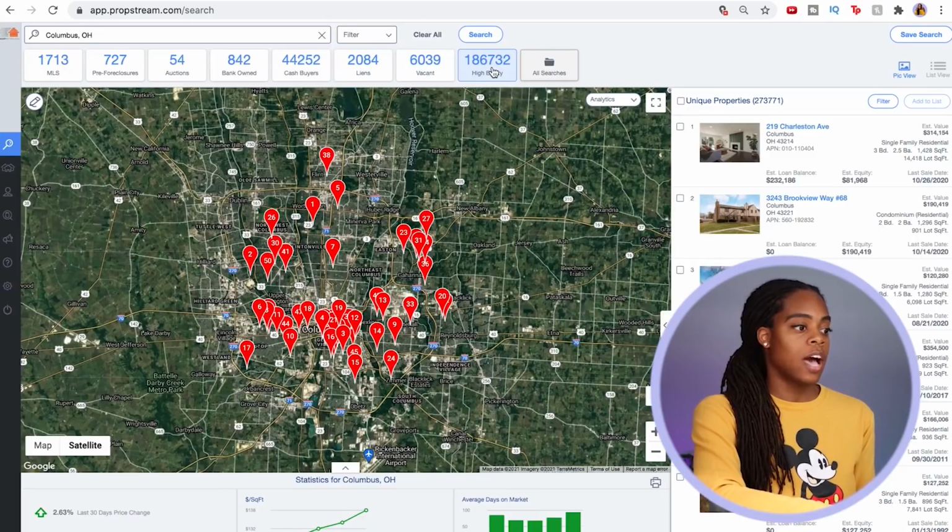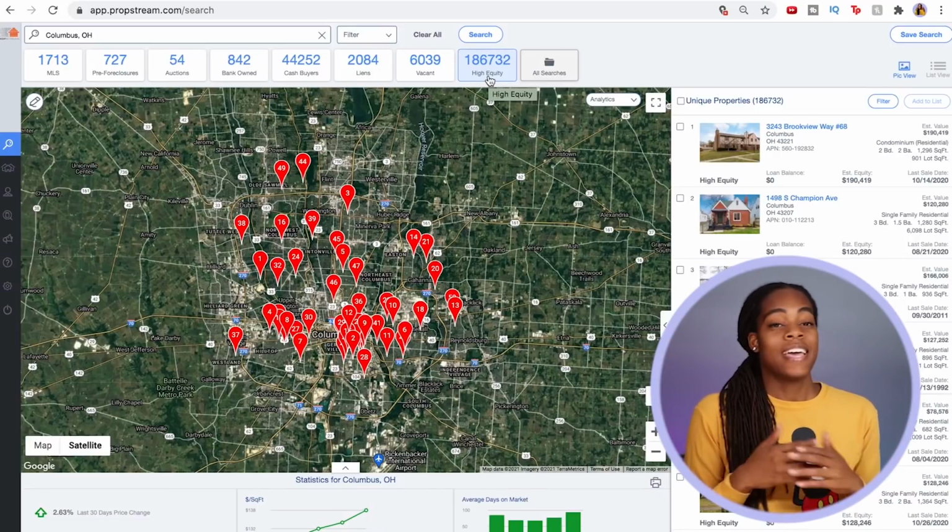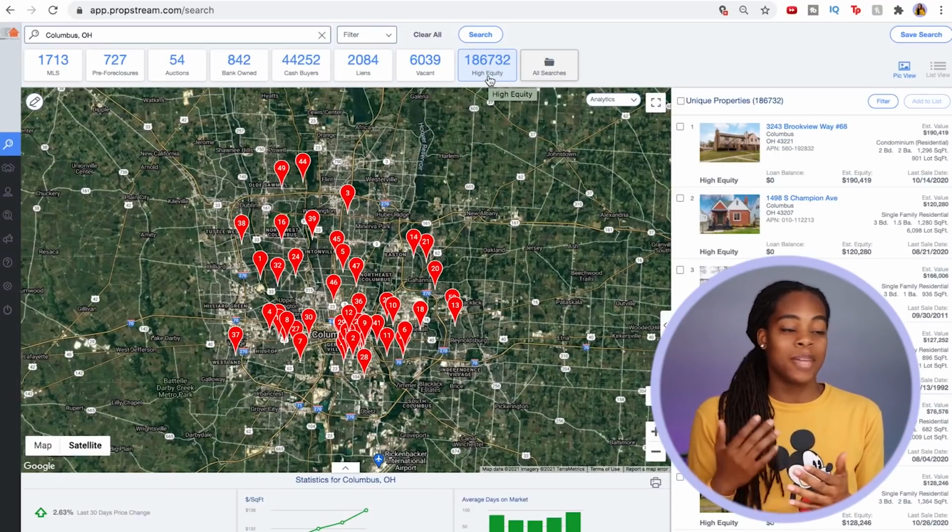Now, we could just decide to say, look at all of the high equity properties, but you can see there's 186,000 of them, and that's gonna take us a lot of time and money to market to that many properties. So what we wanna do is get much more specific. It'll help us find more motivated sellers than just people who happen to have high equity, and it'll also help us to get this number down to a more manageable size list. And the way we do this is one of my favorite features of PropStream.